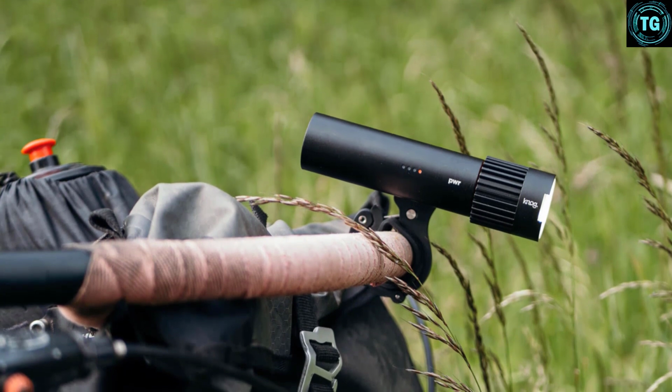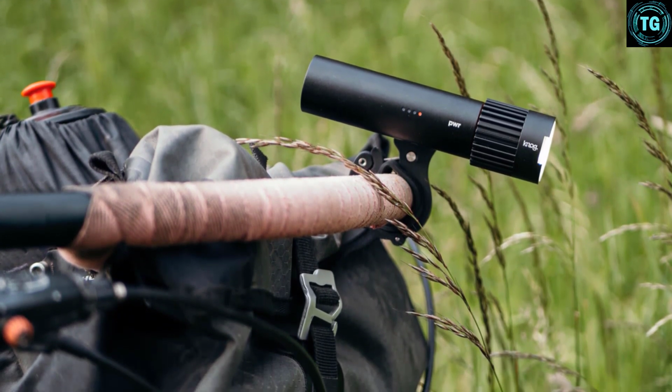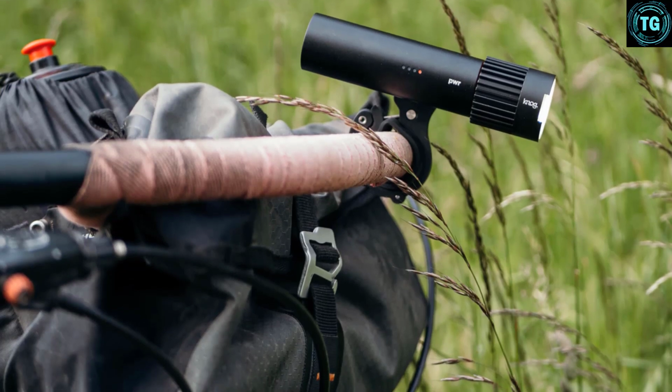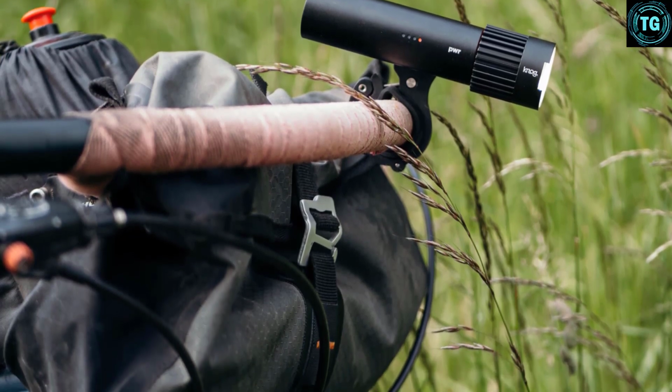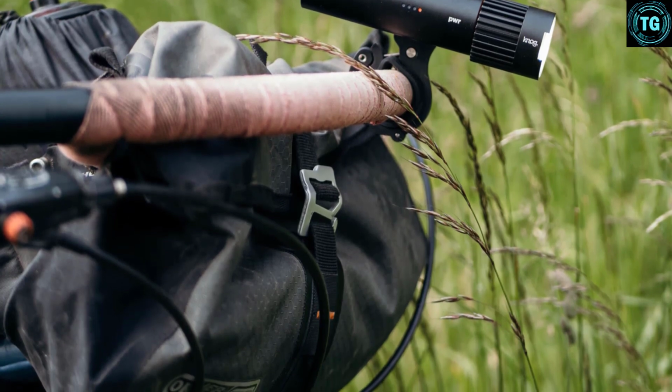Of course, that's a minor consideration if you're interested in the PWR Trail 1100L for more than just its light beam. This light is best for adventurers, think bikepacking, camping, and long adventure rides.